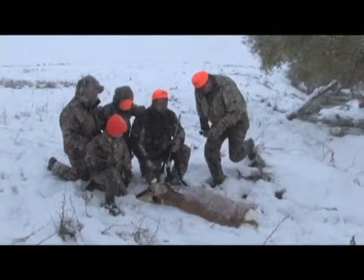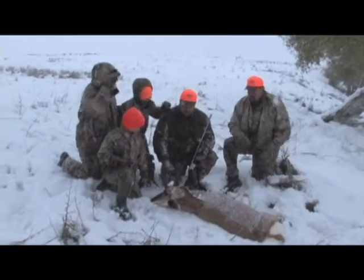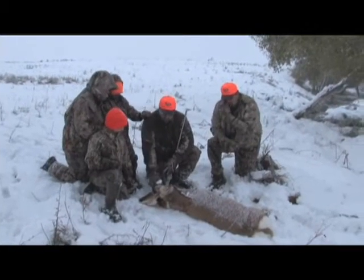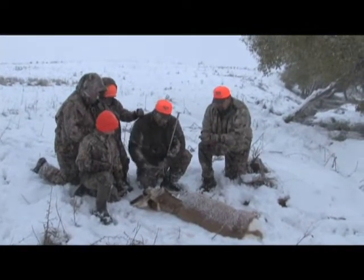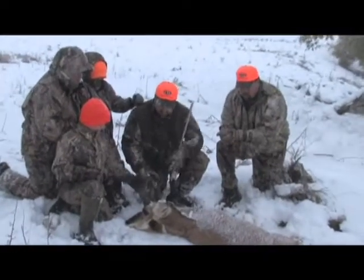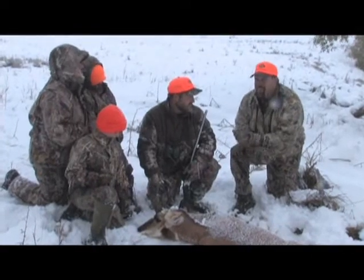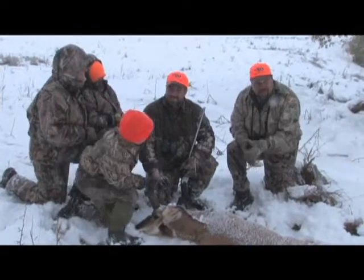We're hunting down here with High Lonesome Outfitters, and we're down in Buffalo, Wyoming. He's got a beautiful antelope. He's got really good mass. He's got nice prongs. He's got ivory tips. He curves back. Good goat. Yeah, not too bad. Especially in a snowstorm. With the conditions, we can't complain.